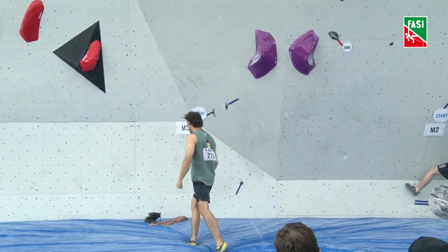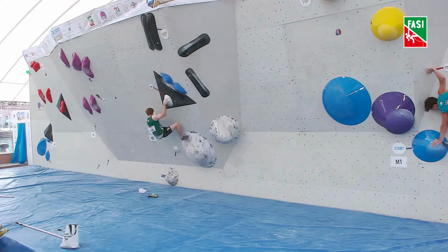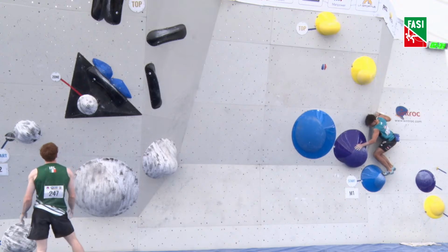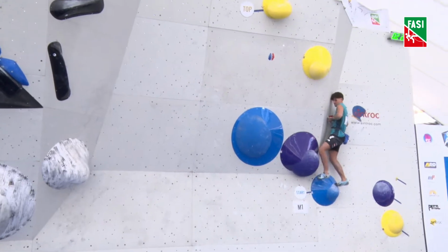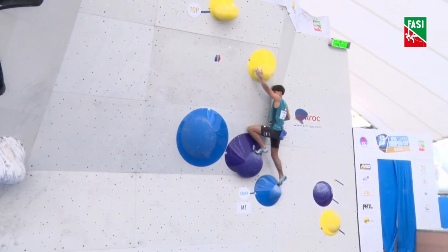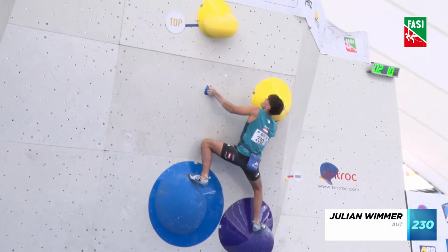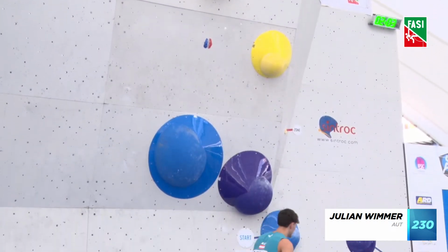We've seen another top there on men's 3. Yeah. Emil from Germany having a blinder of a round. That's his third top and second flash. He's on fire. Yeah, looking forward to seeing him on men's 4. But right now we're back on men's 1. Julian looking for a top. Plenty of time left on the clock there.